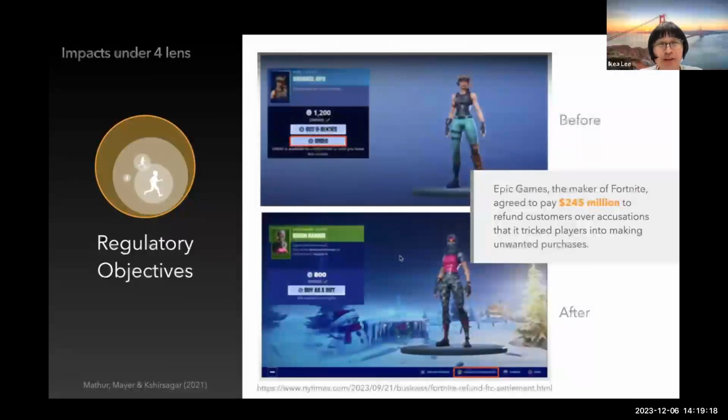About regulatory objectives, to simply understand it, it's that the company gets fined. There are so many companies that use dark patterns, and then people sue them, and in the end they get fined a lot of money. This is one of the cases from Epic Games. They created a game called Fortnite. I'm not sure everyone knows it, but it's quite a popular game in the US, and kids play it.